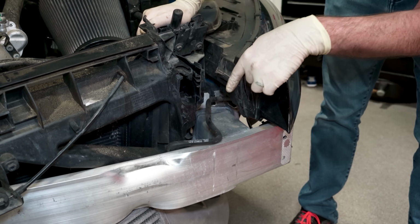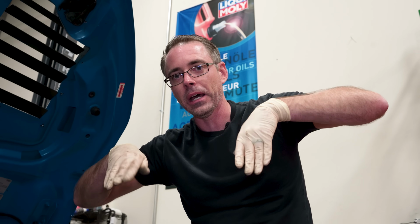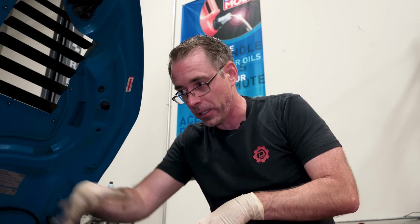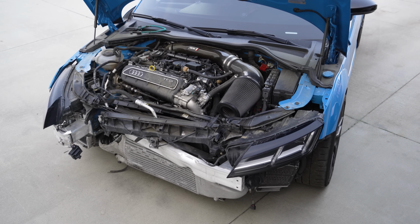So you can see where this mounts to the frame rail. The end of the frame rail is for sure tweaked. Now the main question is, are the frame rails themselves tweaked? Or is it just the ends that are bent a little bit in and out like that? Which means this car, if I decide we're fixing this car, depending on what we find, will have to go on a frame machine to make sure it's straight.